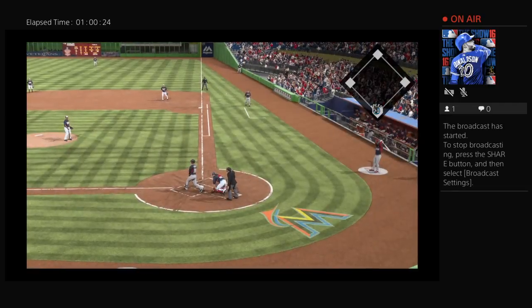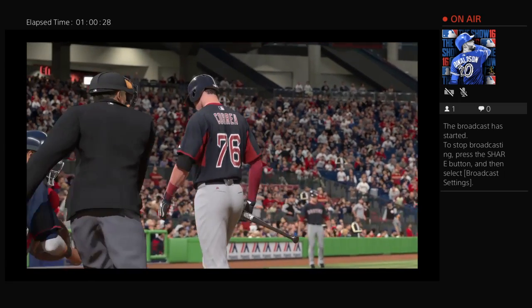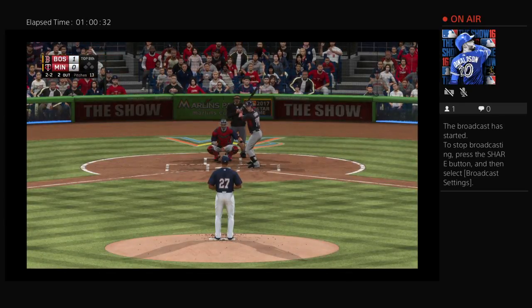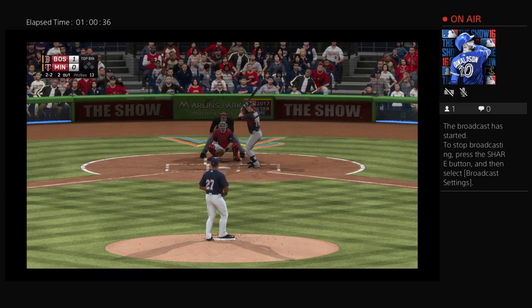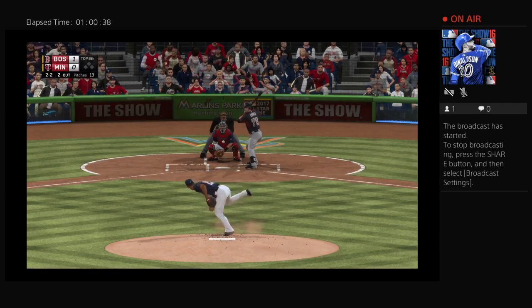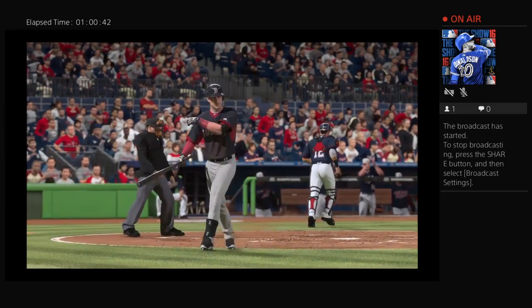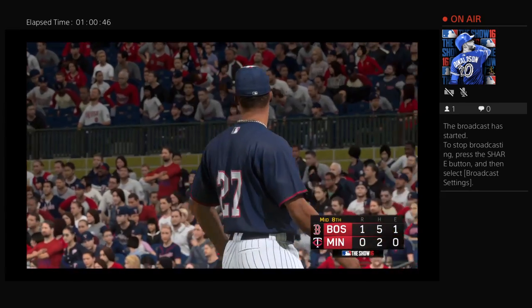A little bouncer. That goes foul, so he stays alive with 2 strikes. A 2-2 count. Here's the pitch. Swing and a miss, and that ends the inning. Red Sox go down 1-2-3, but they lead it 1-0.